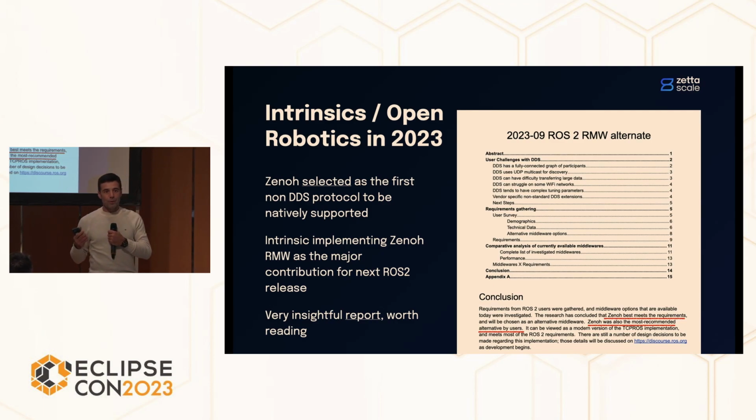And they also asked the community what they would have liked to see in ROS as the next generation communication protocol. The users asked for Zenoh, and the technical evaluation also ranked Zenoh first. The result is that Zenoh will be the first non-DDS-based RMW of ROS 2, and probably what will become, going forward, the solution for scalable robotics communication.